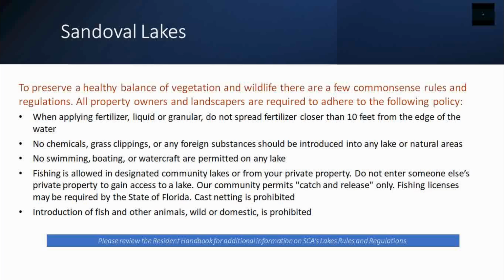No swimming, boating, or watercrafts. These are strictly prohibited on any lake. Fishing is allowed in the designated community lakes or from your private property. You should not enter anyone else's property to gain access to a lake. Our community does permit catch and release only. Fishing licenses may be required by the state of Florida, and cast netting is prohibited. Introducing new fish and other wildlife to the lakes is also strictly prohibited.